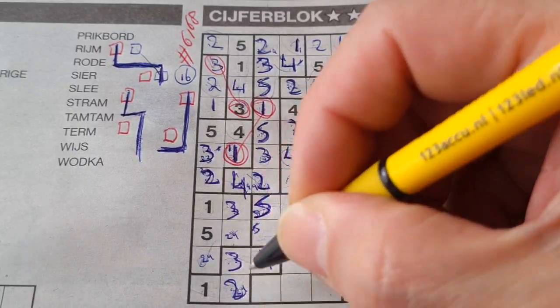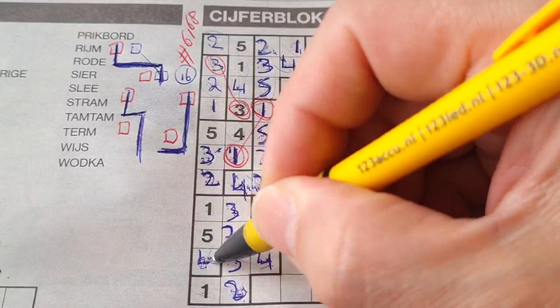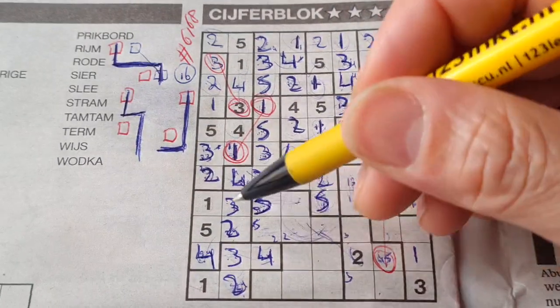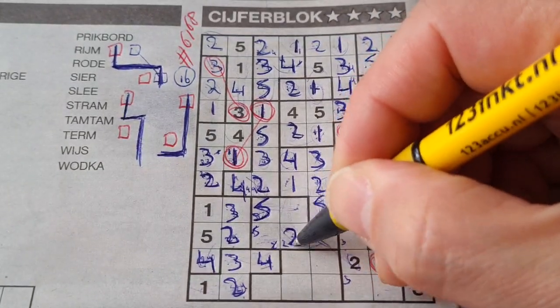That box should be a 2. Now we have a 2 there. So this box can be 2 and more. That box should be a 2. And this box should be a 4. I marked those 2 boxes earlier with 2. Now we have a 2 there. So this box can be 2 and more. That box should be a 2.